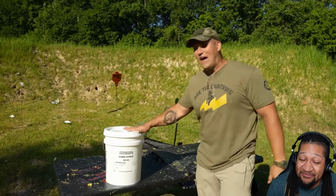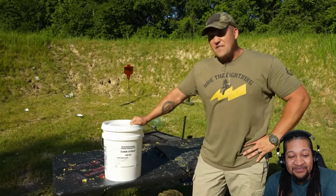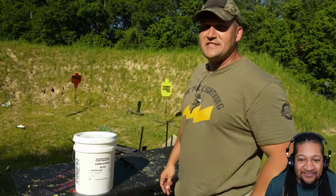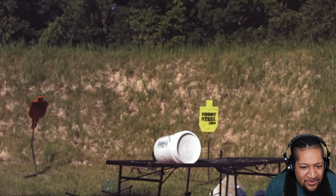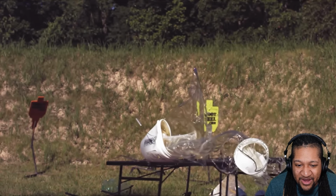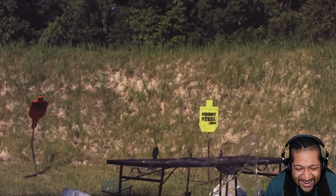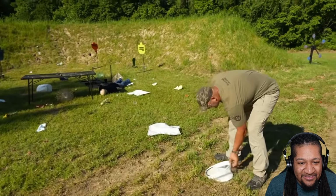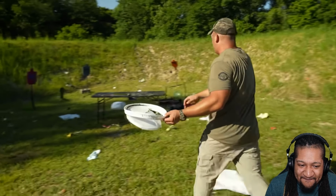Yeah, that's pretty thick. This is a 5-gallon bucket of corn syrup. It is very, very thick, and we are gonna hit it with a very energetic 416 Rigby. Oh, I see the bullet. It's going down, but ooh, look at that. Well, even though it didn't look like it did a whole lot, I think we delivered a lot of energy. I mean, it blew that cap all the way over here.